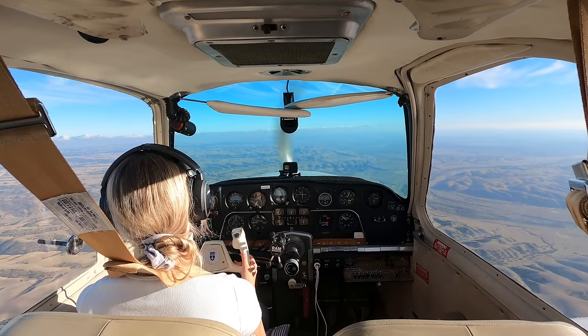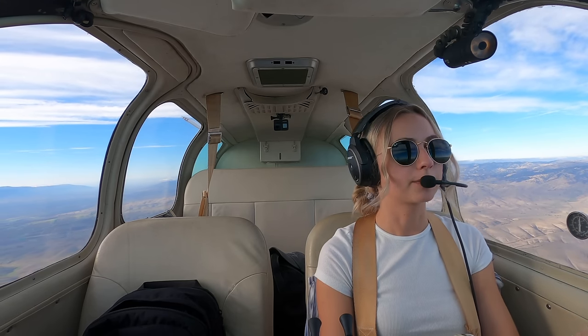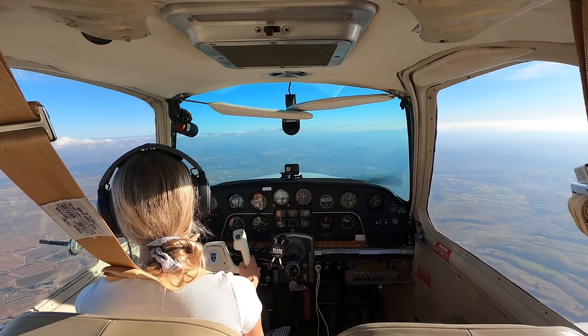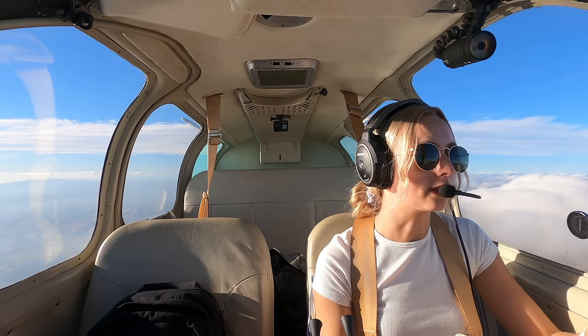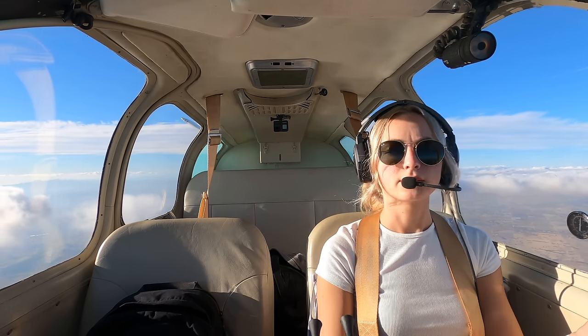"November 21 Charlie, restricted area 2504 is active, 15,000 and below." "Thanks for the heads up. 21 Charlie will remain east of the restricted area." "Roger." Going past the restricted area right now. "21 Charlie, contact Bakersfield restriction, Santa Barbara approach, 127.72." "127.72, 21 Charlie, see ya." See ya. Finally, I got one. "Santa Barbara approach, Bonanza 5921 Charlie, 5500."